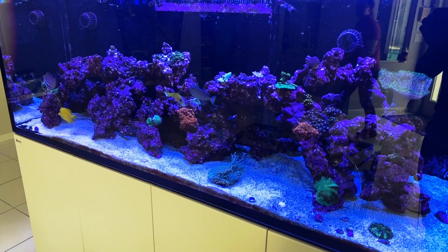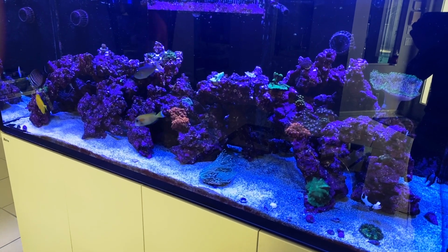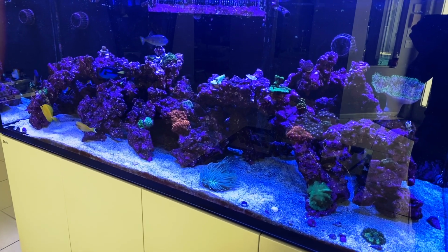But stay tuned, because I will definitely keep you posted how this tank turns out. But I know we're going to get there, and I know we're on the right path.